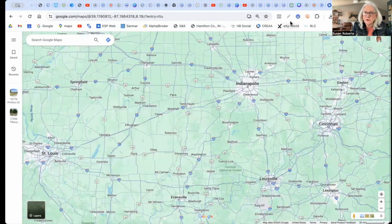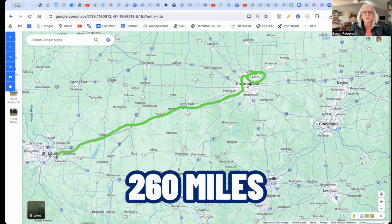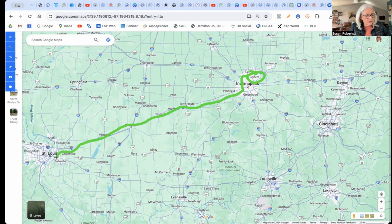The other place we can go is if we need to go to St. Louis. That's going to be a little longer trip, a pretty long day if you do that all in one day. We're right here. We're in Fishers, where it says Fishers, and we're going to take 465. We're going to pick up I-70 again, but this time we're going to go west, and we're going to go all the way down to St. Louis. So St. Louis is about 260 miles, and it's probably going to take you a good 4 hours to get there. You could do it in a day, but you can't stay very long, or it's going to be dark when you go and dark when you get back.